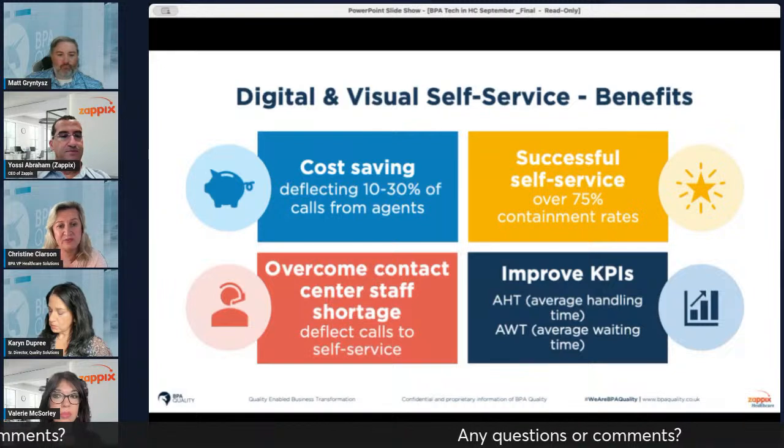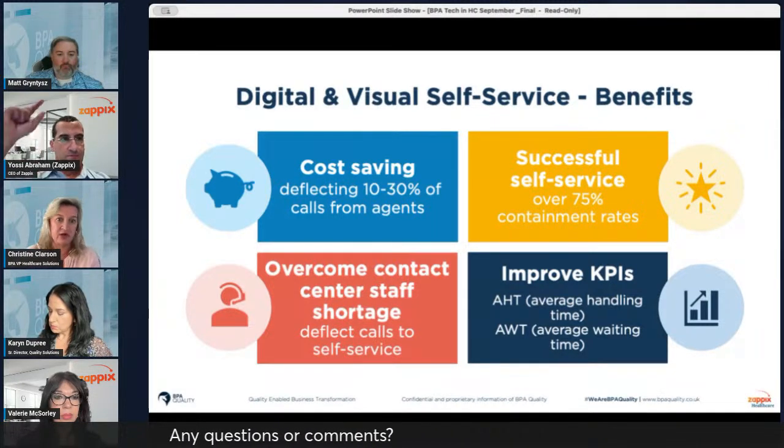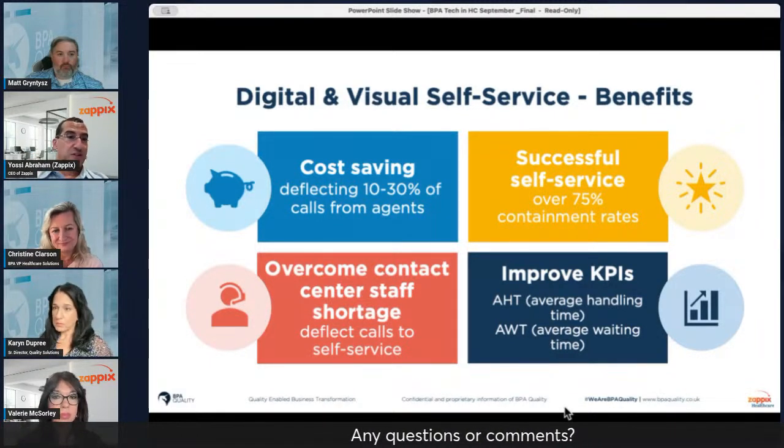Right. So that means when your patient care coordinators are taking calls, those are the more high-risk calls that really need that human element and that human touch. Yes. Empathy, complex, human touch required.